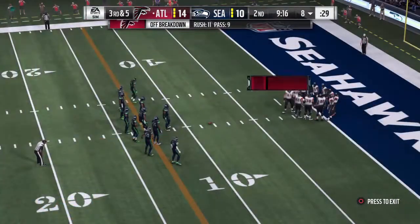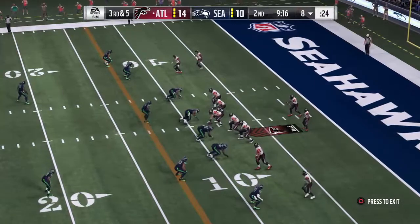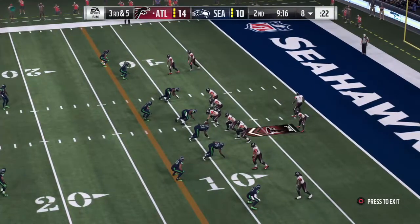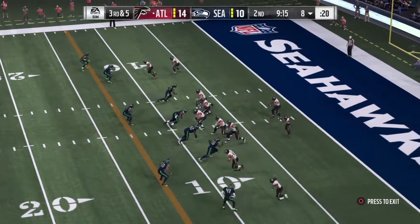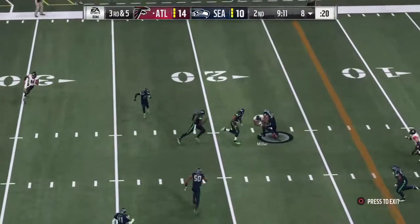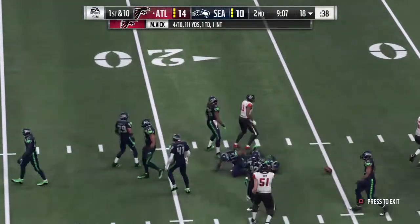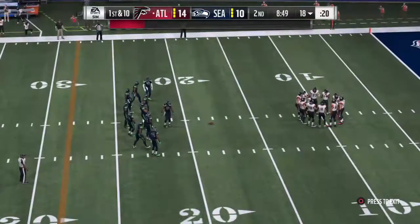The Falcons on 3rd down. They've hit 2 for 4 thus far. This will be 3rd and 5. Looking to throw. And he's got Miller. Give him 10 yards on that one, and that'll earn him a fresh set of downs.